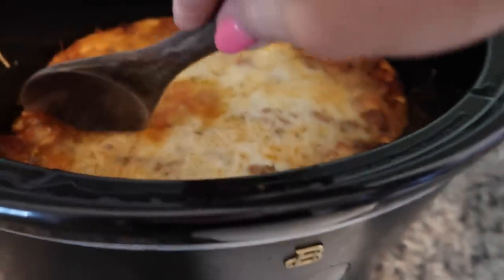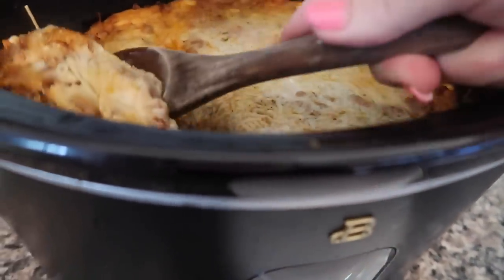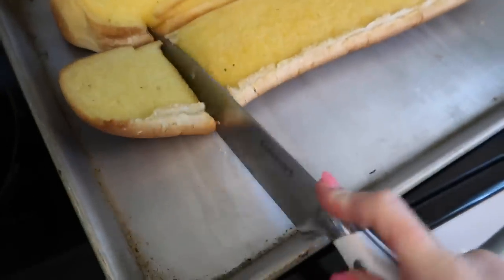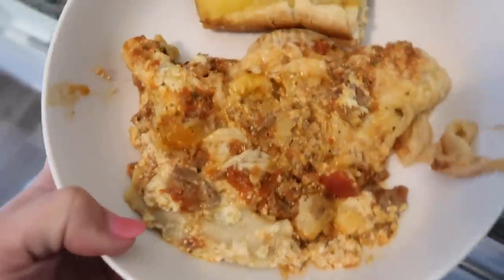All right, dinner looks fabulous and it's so easy. So let's do a serving of the lasagna. Then we're gonna cut into this garlic bread. All right, now I need to make the kids' plates, but super easy, super yummy dinner tonight.